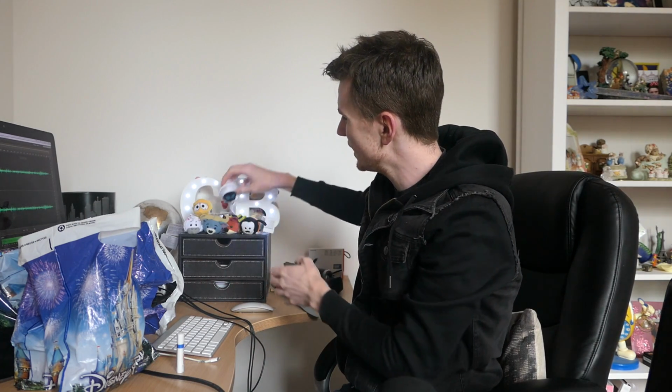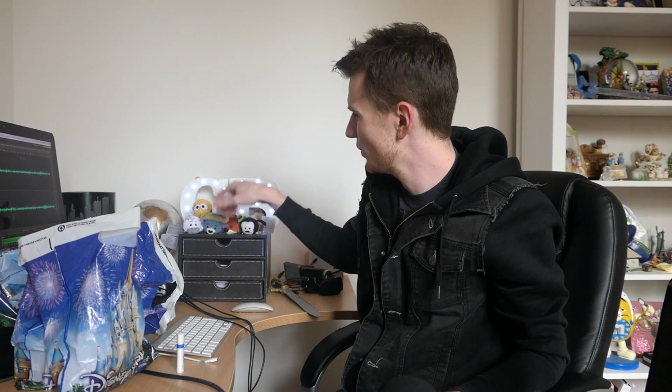I need two more to make a decent looking plushie stack. So I need one here, and then I need one to go on top, I think, but I'm sure more will come out soon. Right, so what else did I get?